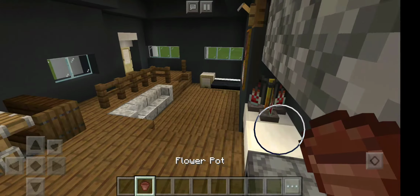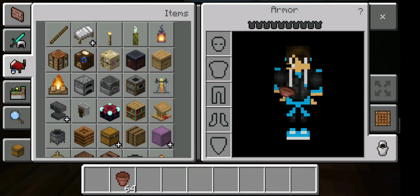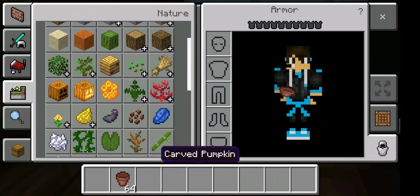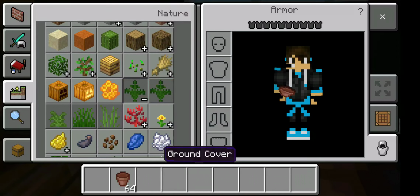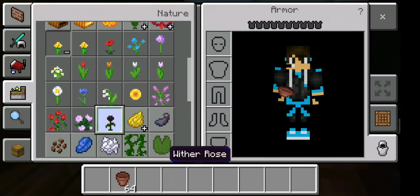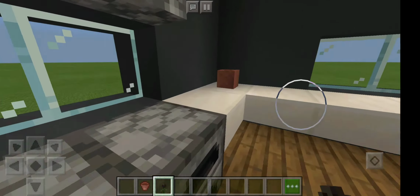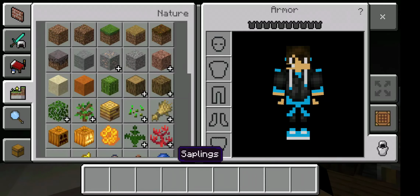I also put one beside my bed with a, what type of flower should I put? Ooh, that's nice.